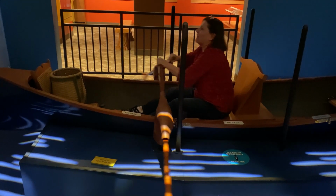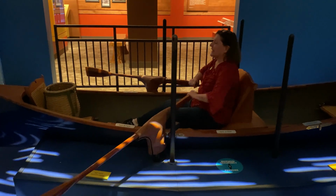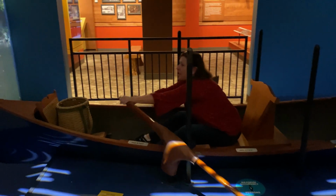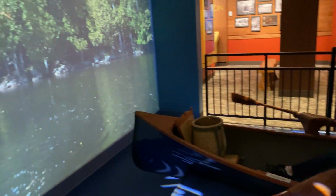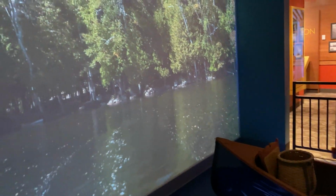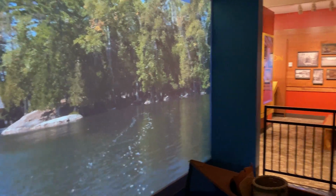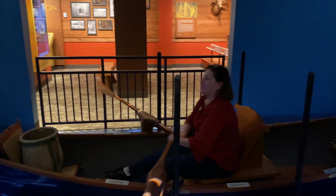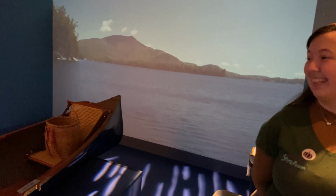Now you're in. Now you're grabbing. There you go. That's a little confusing at first because you're going backwards and the oar handles overlap. You got it. Oh, look at me go. And this is Blue Mountain Lake here. I missed a stroke. See where you're going? Yeah, that works.